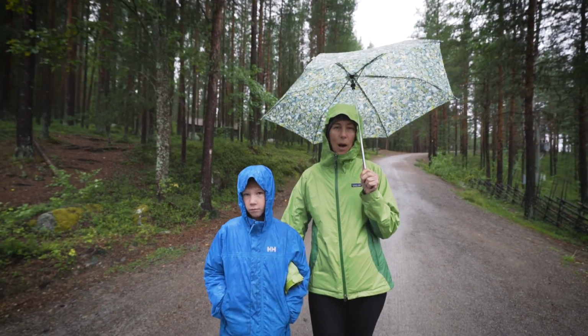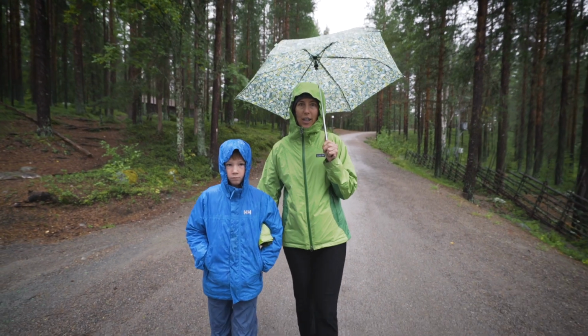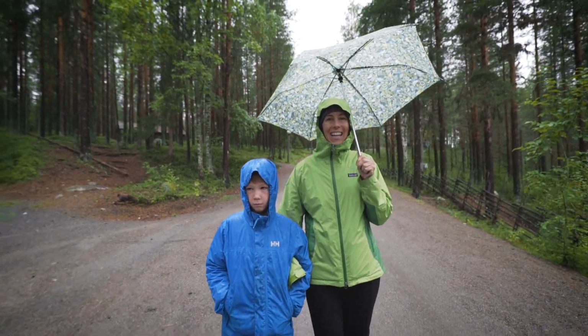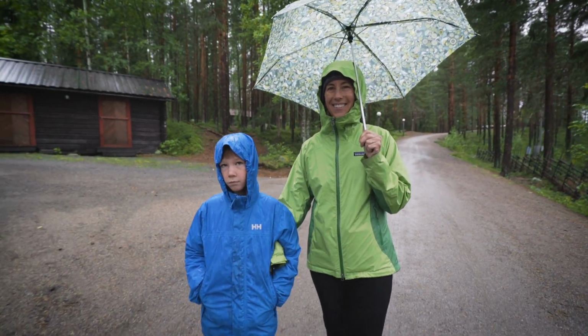Last or second to last stop on our way back to Umeå, and we are at Sweden's longest rapids. It's called Storforsens, and it's a lot of white water going over rocks. We're excited to see it.